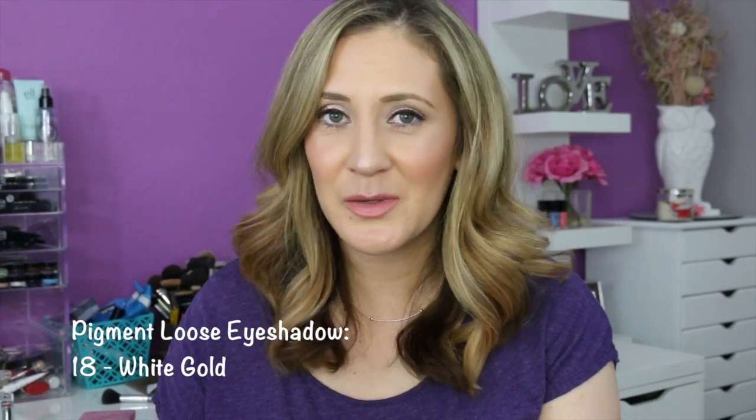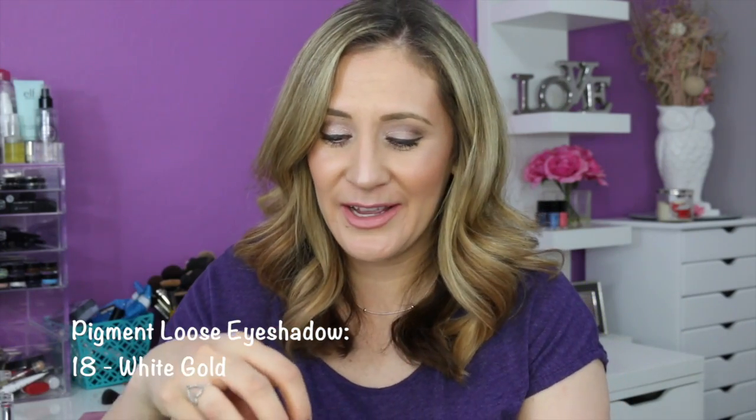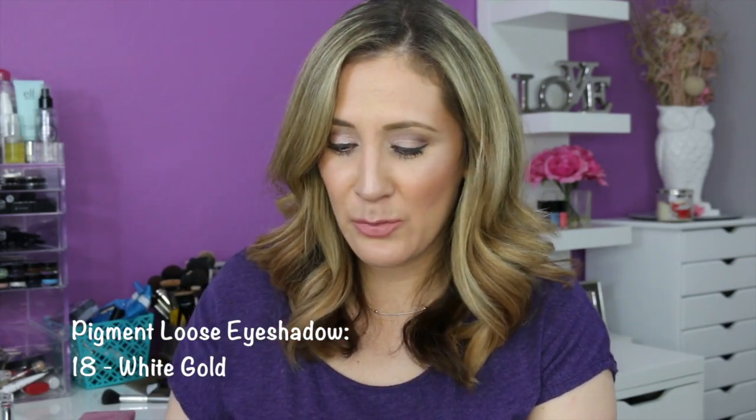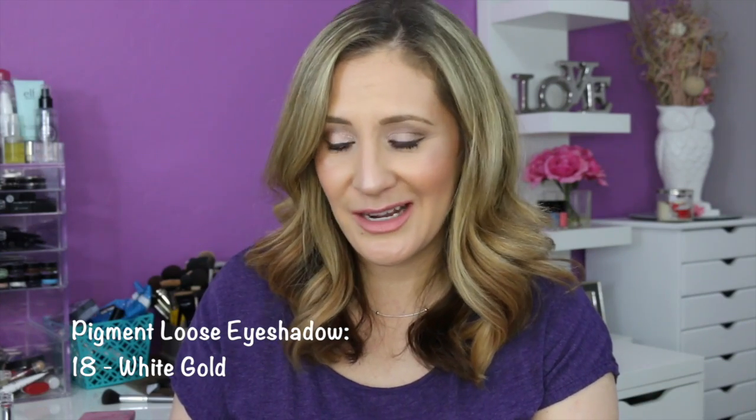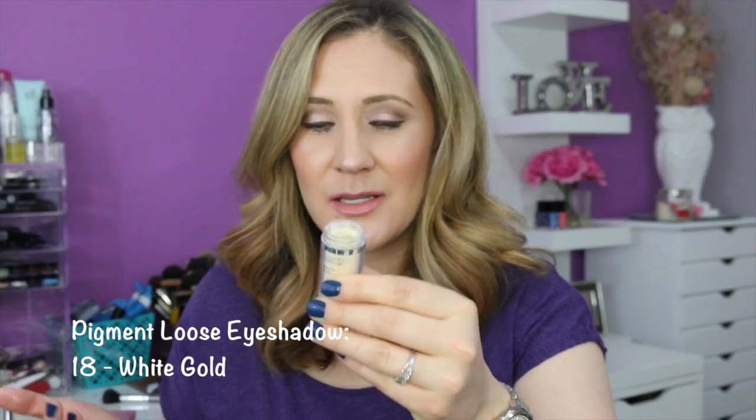Oh, that was the stupidest thing I've ever done. I literally have shimmer everywhere. But I was able to dump some of the shadow back in here. But this is actually the color that I didn't like. So, I mean, there's a ton of product in here.